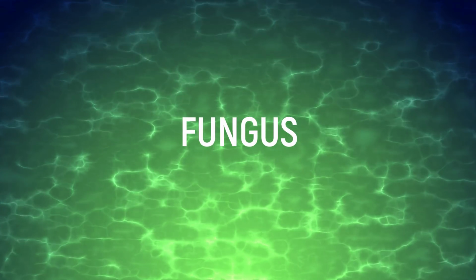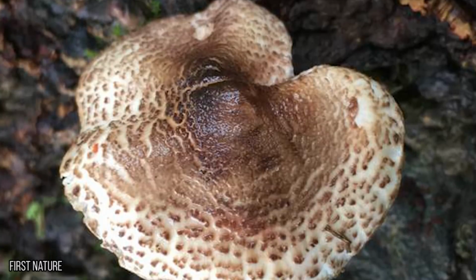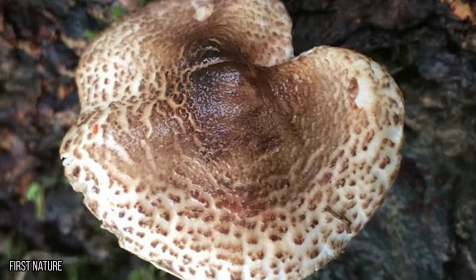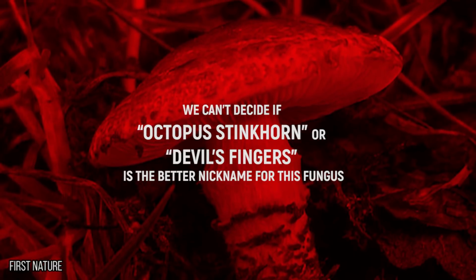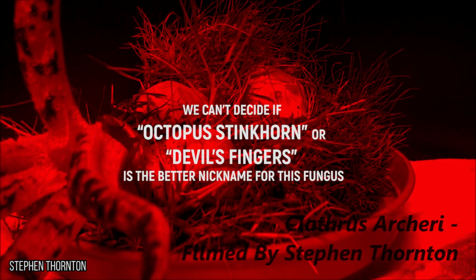Fungus. You can't spell fungus without fun, but not all of these organisms are a fungi to hang out with. You probably don't need to be told to keep your distance from this disturbing looking plant. We can't decide if octopus stinkhorn or devil's finger is the better nickname for this fungus, but either one would make an excellent band name.